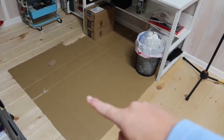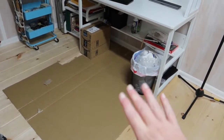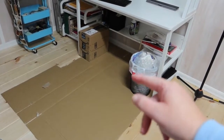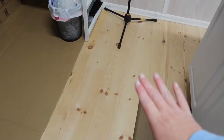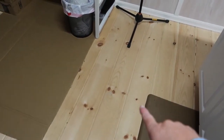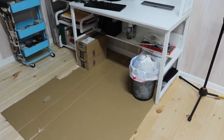This brown cardboard down here, I want to replace with one of those plastic mats. I have to bring my chair down here, my rolling chair. And I'm afraid it'll kind of scratch up or put dents in this pine flooring. So I just have the cardboard there for now.